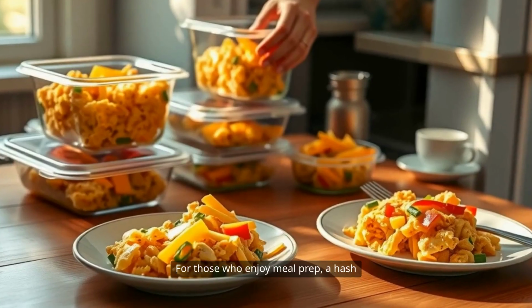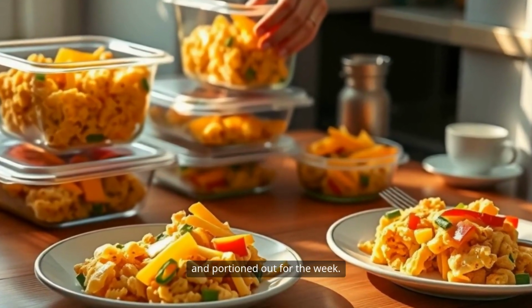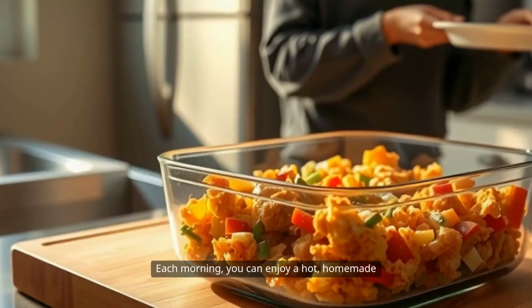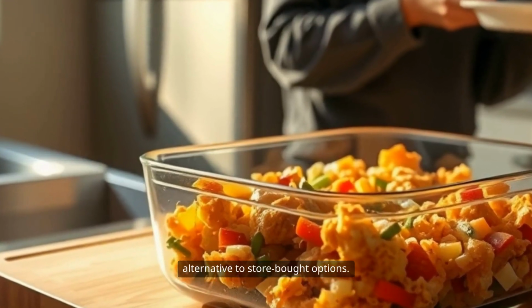For those who enjoy meal prep, a hash brown scramble can be made in advance and portioned out for the week. Prepare a large batch, let it cool, and store it in the refrigerator. Each morning, you can enjoy a hot, homemade breakfast in minutes, a far better alternative to store-bought options.